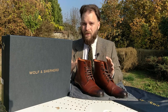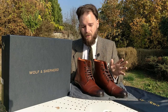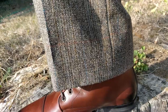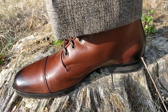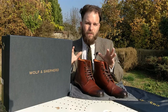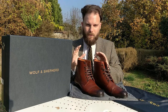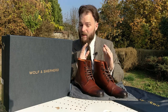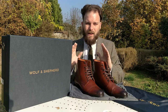I think I'm going to have a lot of fun wearing these for this season and up until very, very cold months. In terms of fit, like I said, I found them to run a little bit narrow, but they gave very easily. I'm a 42 euro, which is somewhere between a US 9 and a 9.5. I went for 9.5 because I wanted to wear these with thicker socks. However, I don't think I'll be able to wear them with thicker socks. If you're going to get these, maybe get the size above. In terms of length, they fit perfectly, but on the width I found them to be a little bit narrow.